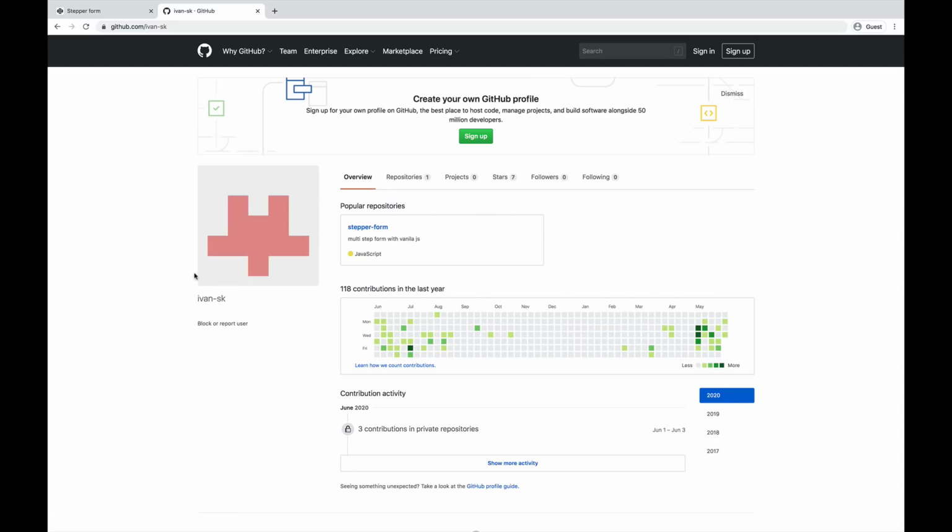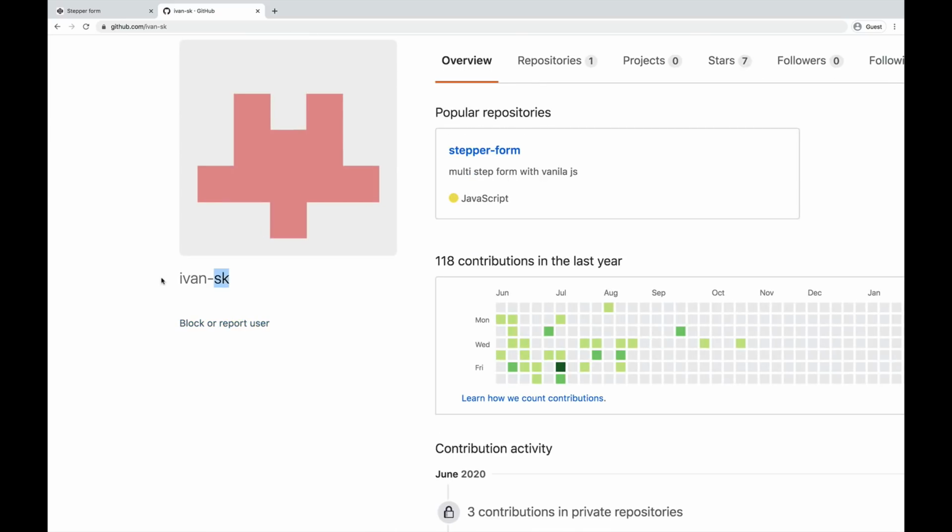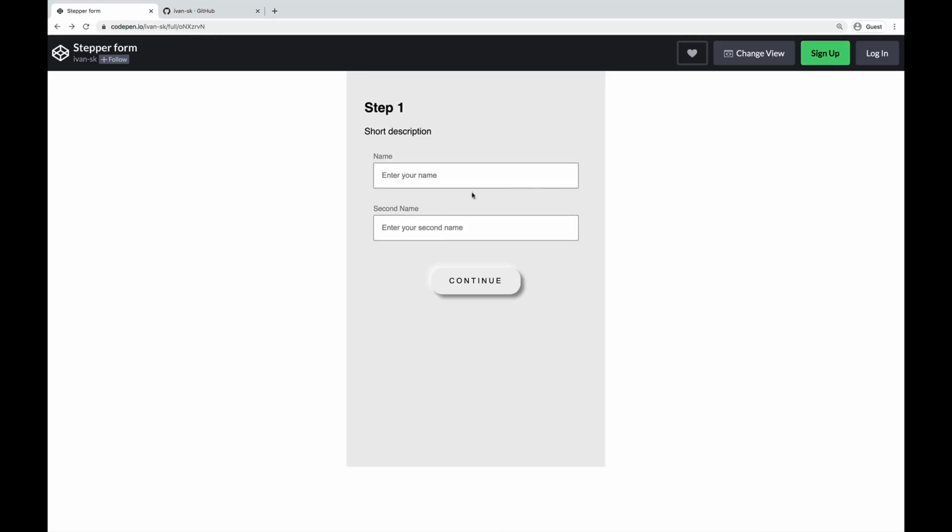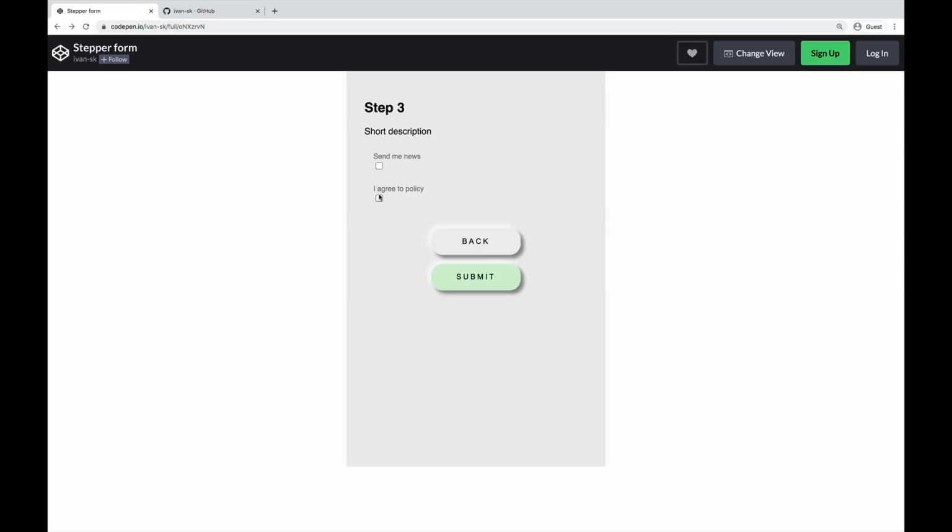So the next submission comes by way of an Ivan SK, mystery man here. Here's his submission. I really like the animations on this one. There's some odd behavior around validations, but let's just show you here. I can navigate with enter, which I appreciate. I'm going to type an email that is invalid and maybe a password that's too short. I'll click continue here. I agree to policy, do not send me news, and now I'll select submit.